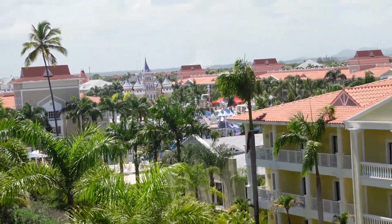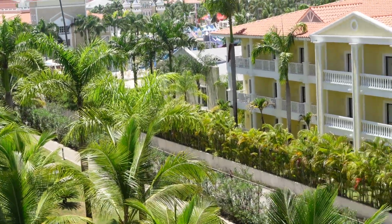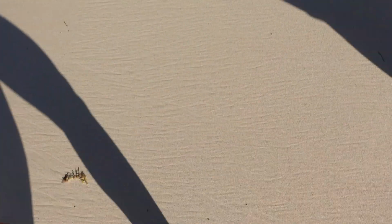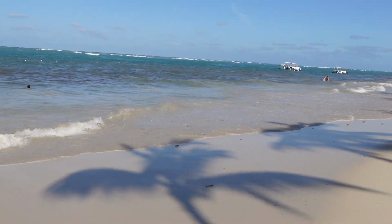So yeah, guys, that is the room tour. This is the room, guys. Finally got my coconut.